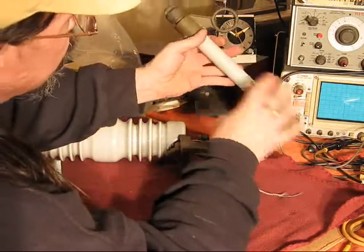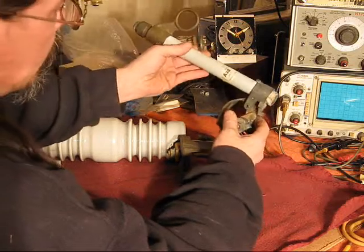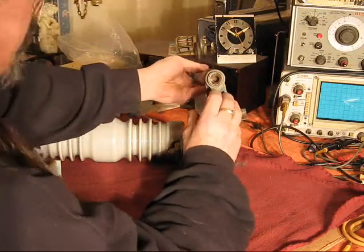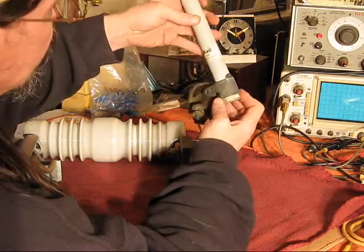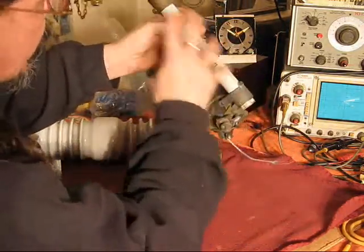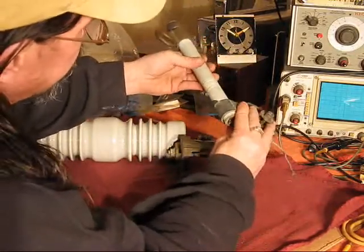It clears the arc. When these things blow, it's a pop. It's like a .410 shotgun shell going off. And I wouldn't want to be on the exit end of this when that happens. That would not be fun. This thing's interrupting quite a bit of power. And so it's necessary to not just blow and cause an arc inside and catch on fire. No, it's like a cannon. It blows everything out of it.